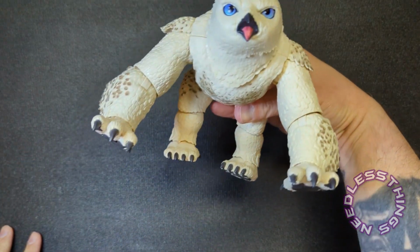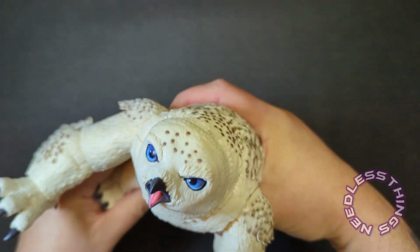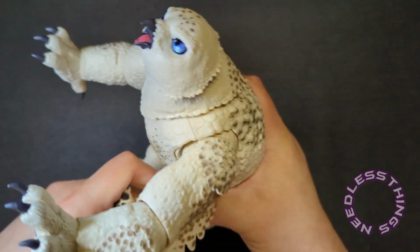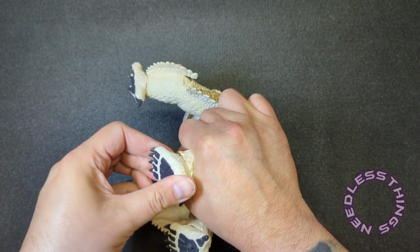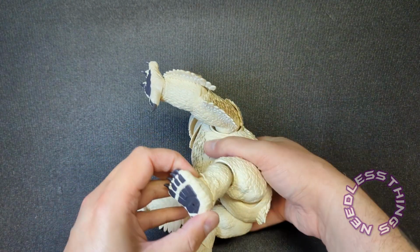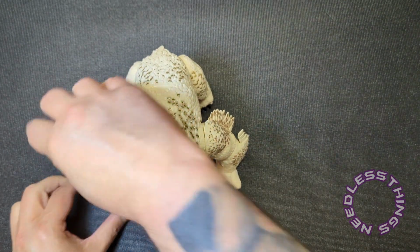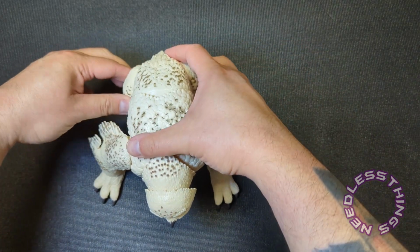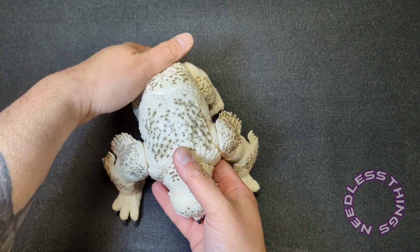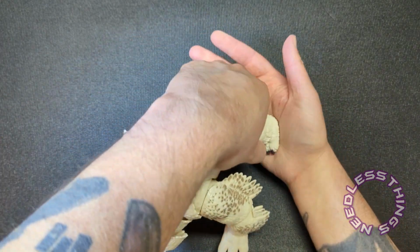You can get a really cool, aggressive pose. It poses nicely. Once you loosen the joints up, everything works pretty nicely. I cannot believe, right here, Owlbear. I own it. It's wonderful.